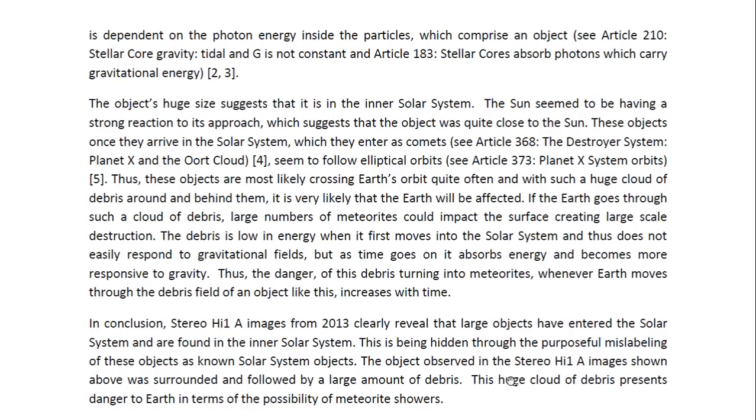Now, the object's huge size suggests that it is in the inner solar system. The sun seemed to be having a strong reaction to its approach, which suggests that the object was quite close to the sun. These objects, once they arrive in the solar system, which they enter as comets, and you may look at article 368 entitled The Destroyer System, Planet X and the Oort Cloud for more details, seem to follow elliptical orbits. And you may look at article 373 entitled Planet X System Orbits.